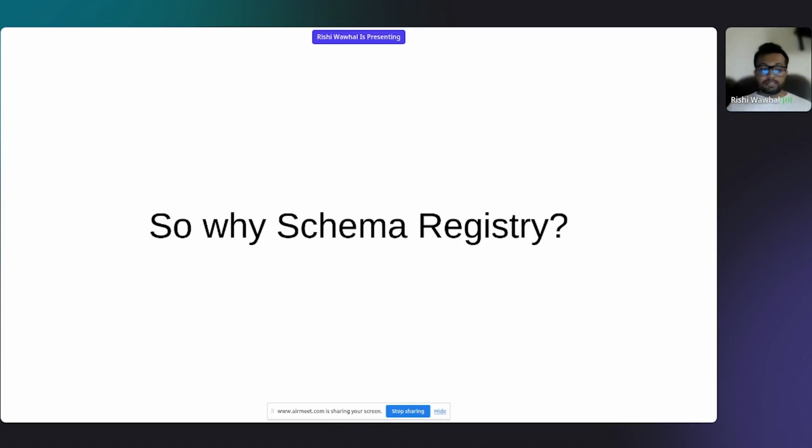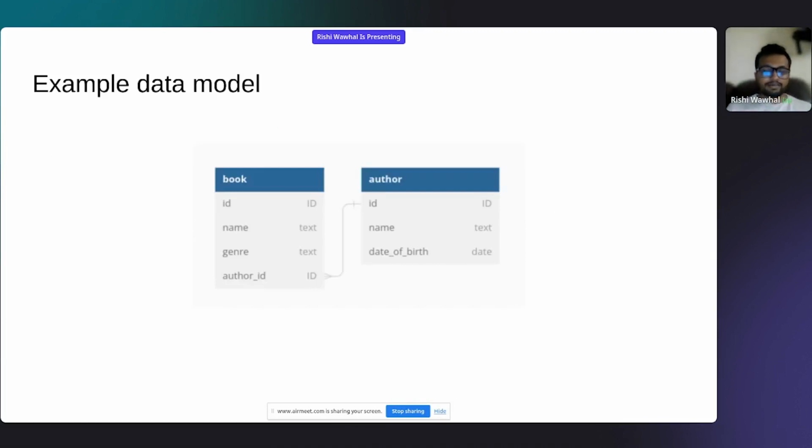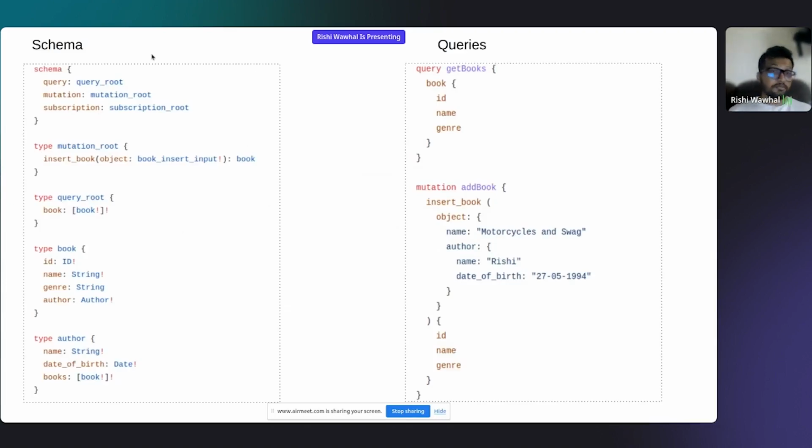So why schema registry? Let's talk about it with a tiny example. I have a tiny example data model, book and author. Book has ID, name, genre, author ID, and it's related to the author table, which has ID, name, date of birth. And looking at this data model, if you connect Hasura to it, it will infer a GraphQL schema like this. Hasura will actually infer a much larger and more elaborate GraphQL schema, but this is just a tiny snippet that I've picked out of it.